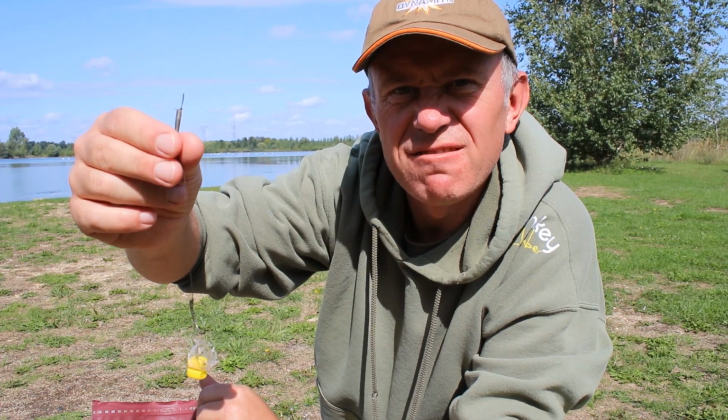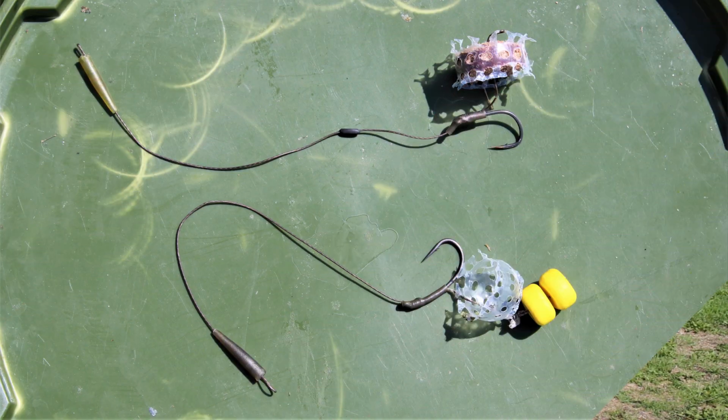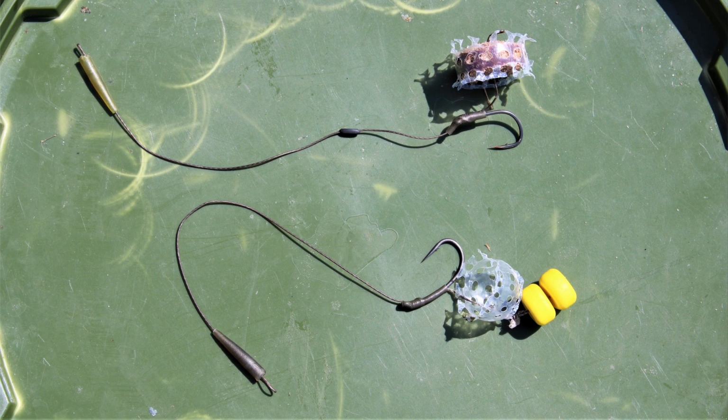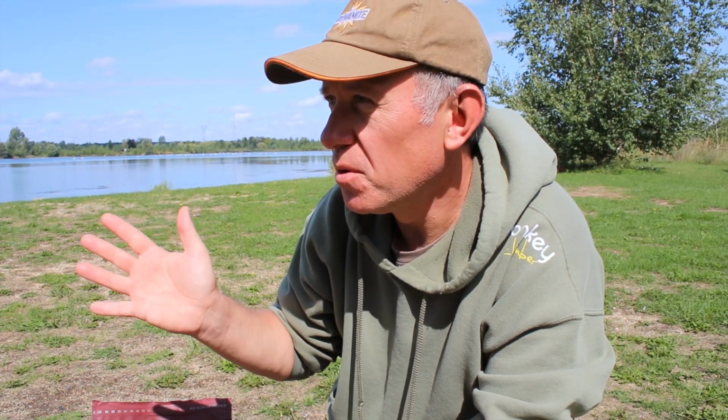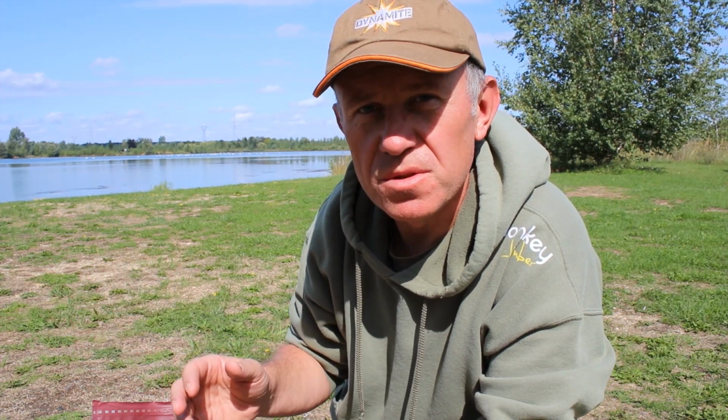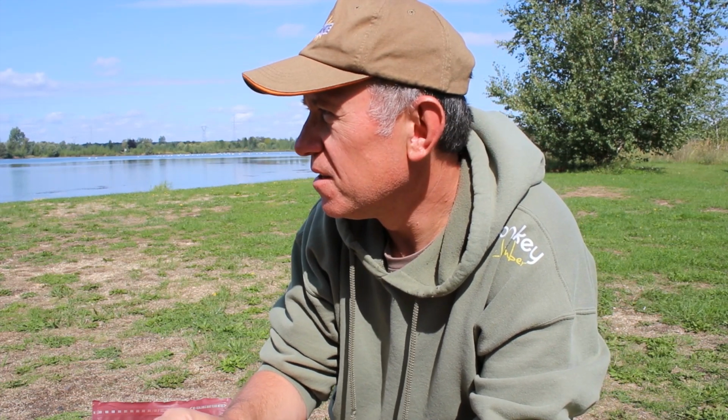So yeah, they're ravenous. I've noticed as well, what I was thinking with the particle is the more particle I put in, then maybe the hook baits will last. No, it just seems to bring them on even more. The boilie only rod seems to be the one that lasts a bit longer. That rod's actually fishing for longer than the particle rods, so something to learn.